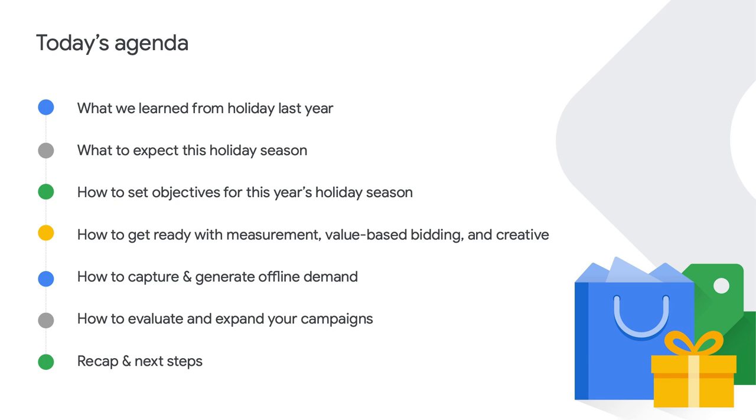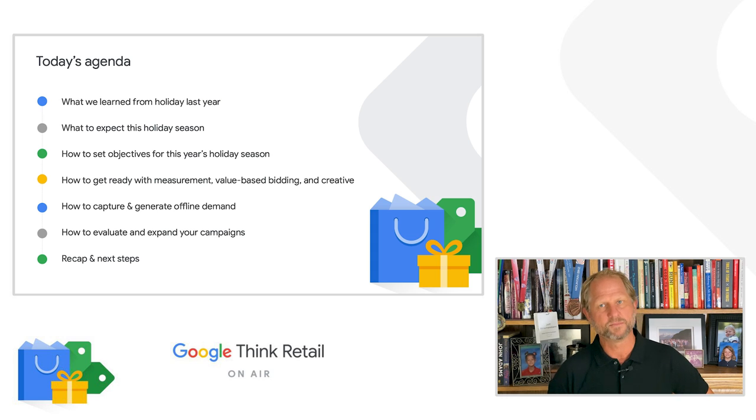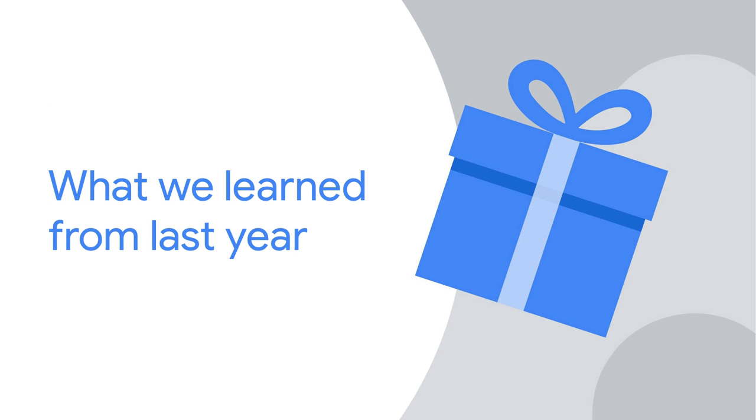Moving forward, let's take a look at today's agenda. In today's session, we will first take a look at what we learned from last year's unique holiday season and what you should expect this year. Then we'll kick off our four-step growth formula by discussing how to set objectives, including how to use trends and tools to inform your strategy and how to plan your investment. Next, we'll learn how to get ready with measurement, a value-based bidding strategy, and strong creative. After that, we'll learn strategies for how to capture and generate demand. Finally, last but not least, we'll learn how to evaluate and expand your campaigns, which is a really crucial step for you to make so you can make the most out of this opportunity of the upcoming holiday season. With that, let's kick things off by taking a step back and looking at last year's incredibly unique holiday season.